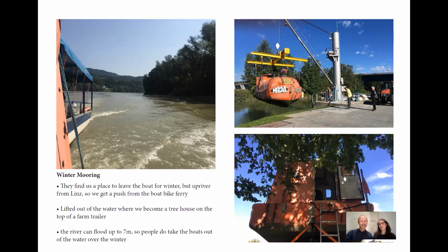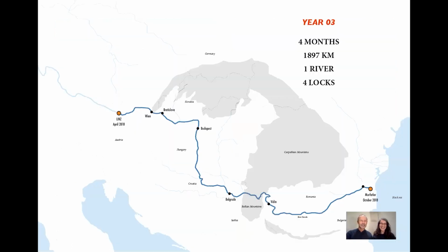Yeah, and on the Danube, we actually need the boats to come out of the water for winter, because even with the canalized system, even having locks, they can only control so much how much the water goes up and down. But historically, it can flood up to 7 meters, so your boat might not be there in the spring if you lived in the water. So we thought best is to take it out.